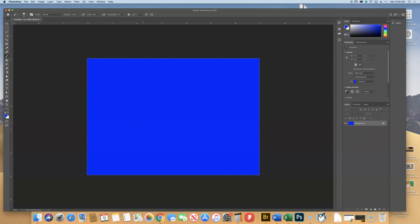Which is Option Delete on your keyboard, or you could go through the Edit, Fill, and then fill with a color and choose your color that way. So take your existing shape, fill it with blue, and then deselect the marching ants. So pretty simple right now. We have nothing but a blue shape.